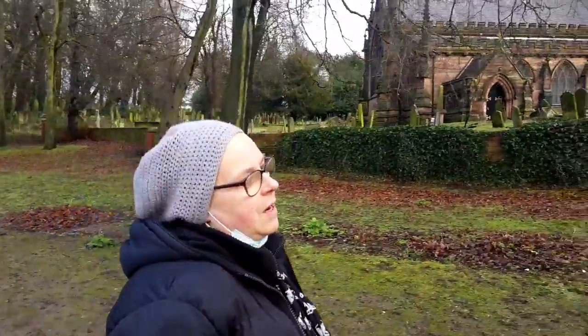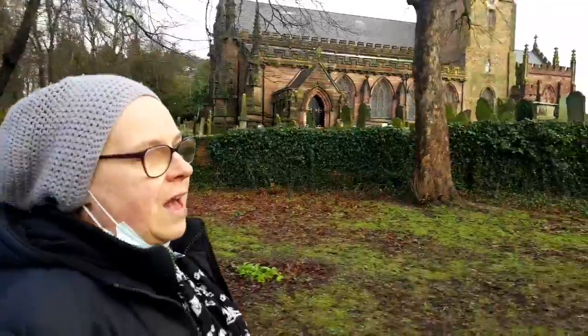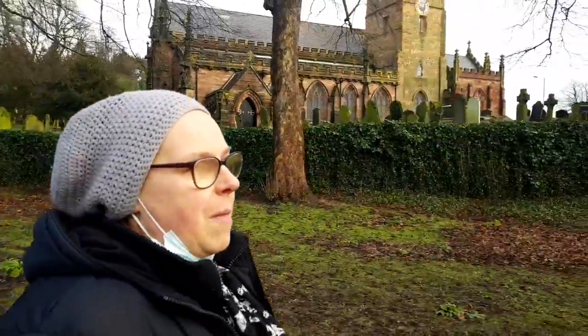So I've always been really interested in graveyards and churchyards, and I thought maybe I'm a bit strange, because that was just something my mum used to take me in and show me. But I went for a walk with my friend the other week, and we went into the churchyard, and she said, I love graveyards. So I thought, well, I'm glad it's not just me. So I hope that when I have a chat about things in the graveyard you'll be interested in it as well.